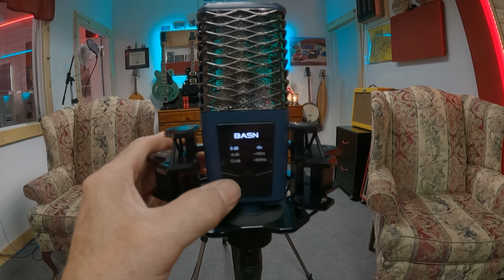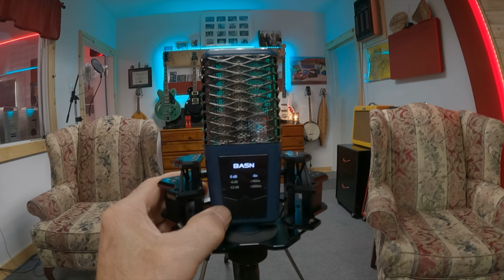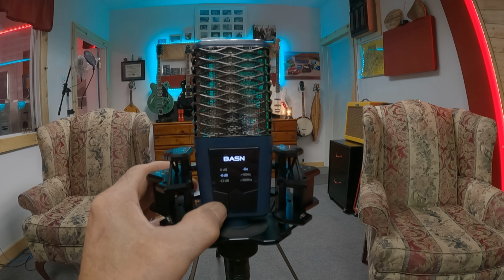I want to go through the knobs on this microphone. On the BASN microphone here that I'm looking at, it's pretty simple. There's two buttons, the plastic buttons. The one on the left is a pad, okay? All that does is pad the signal down a little bit. So right now I'm talking to you, okay? Now here is a -6 pad, okay? That just means 6 dB, decibels. So it lowered the volume by 6 dB.